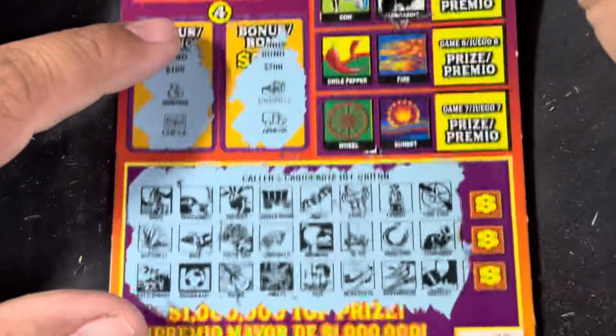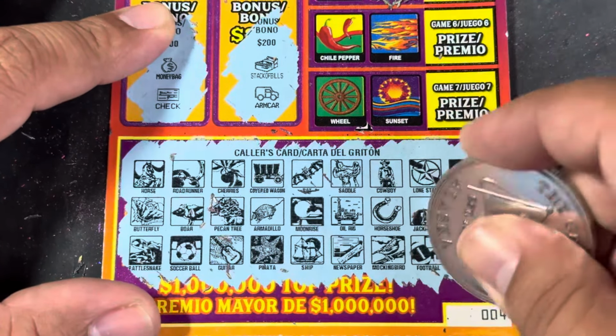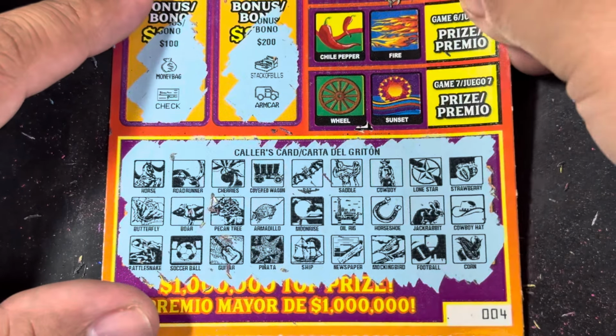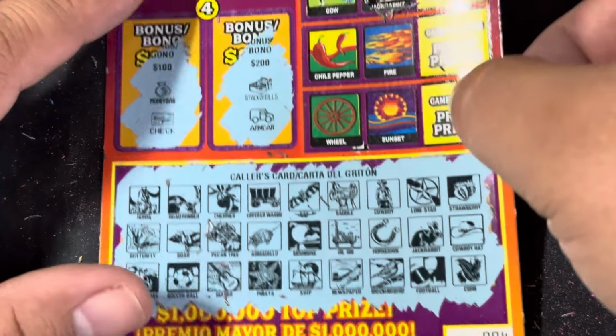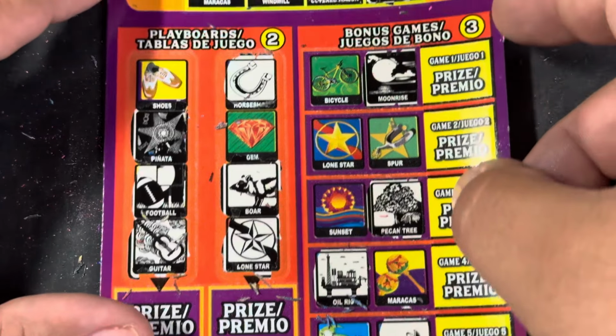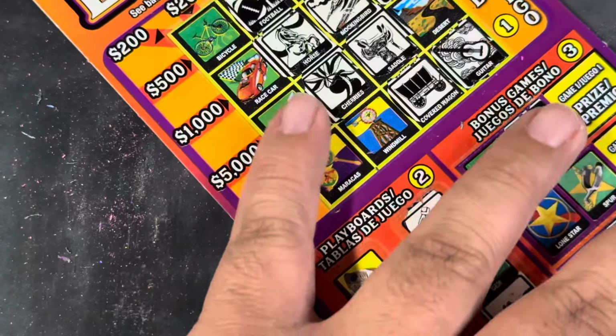All right, guys, last row. Can we get the win here at the end? I don't think we have any of those symbols. Not one anywhere. Strawberry, cowboy hat, corn. Nothing, guys. Nothing, nothing, nothing.